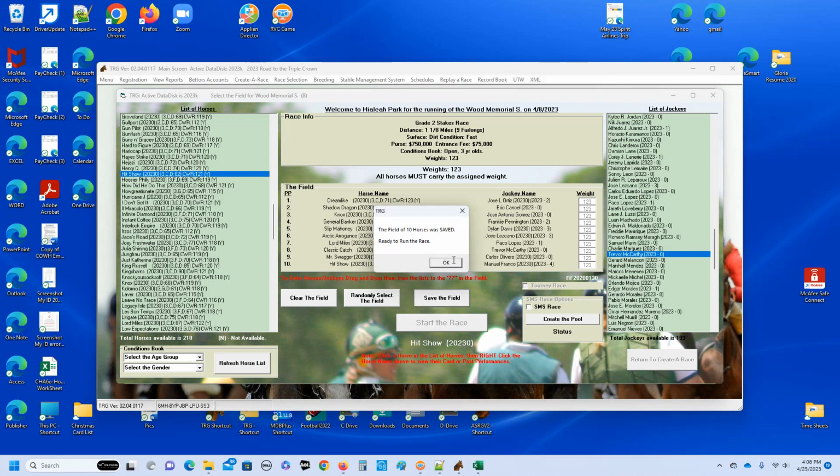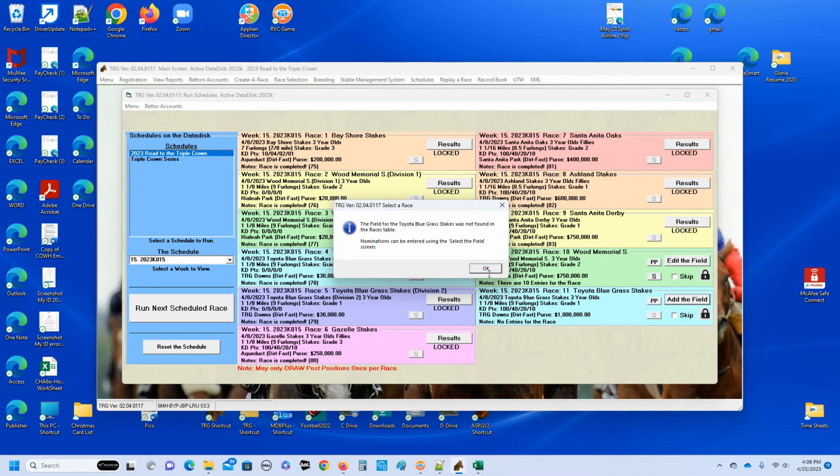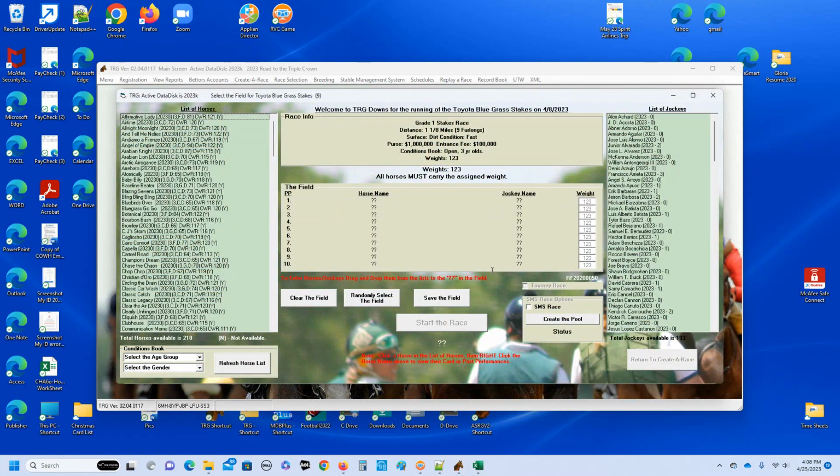We'll save that. Go back to the schedule. May as well fill in the race for the Toyota Blue Cross too. Get those out of the way, and then we can just run them back to back. I have the field for the Toyota. The only horse that missed the cut there was Sun Thunder.